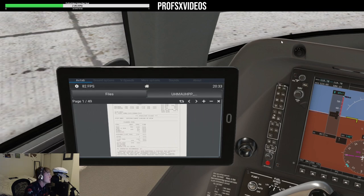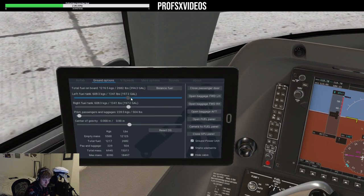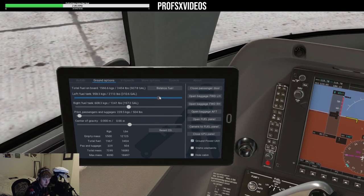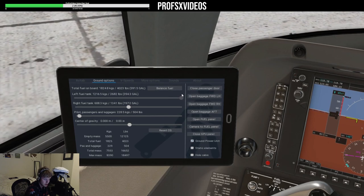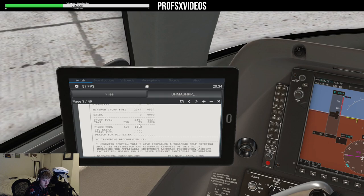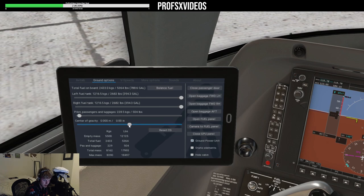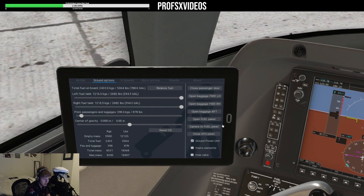The song is a little bit too avant-garde for me, so we switched it up. All right, how much fuel do we have? We have 2.4 tons. So let's go ahead and do 1,200 in each tank here. Oh, that's pretty much maxing it out. And then we have takeoff weight of 8.3. Cool. We reset that center of gravity.